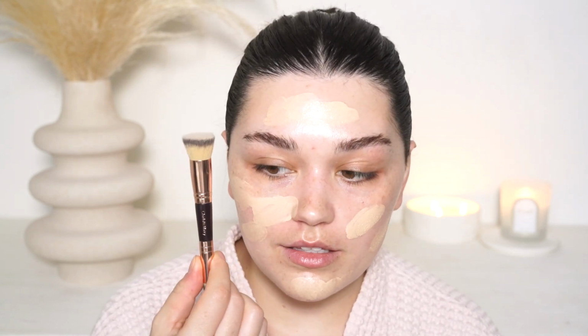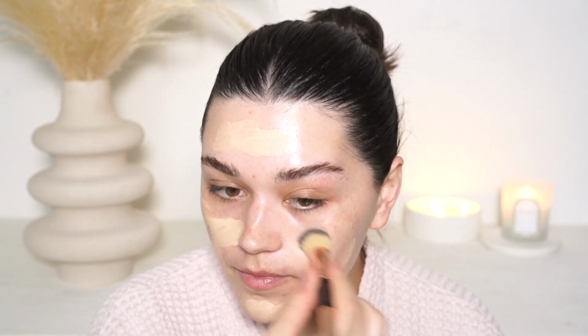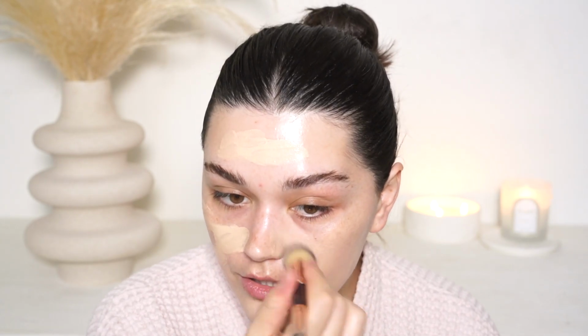This is so good. The Charlotte Tilbury new Beautiful Skin Foundation. I will use shade number 2 today. And I will apply this with the Charlotte Tilbury brush. They sent this to me when they sent me the foundation. And it's actually a really nice brush. I love how this applies with this specific brush.